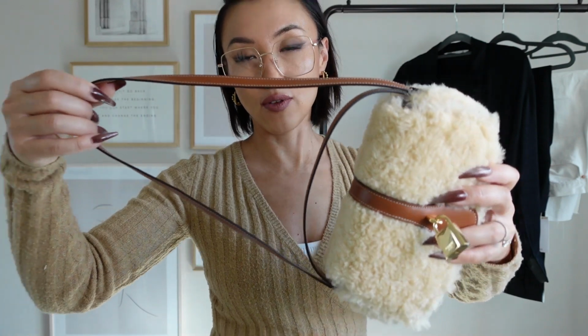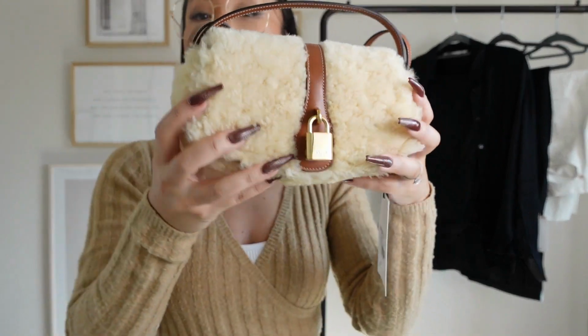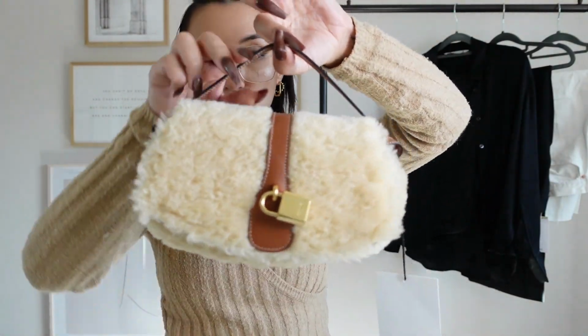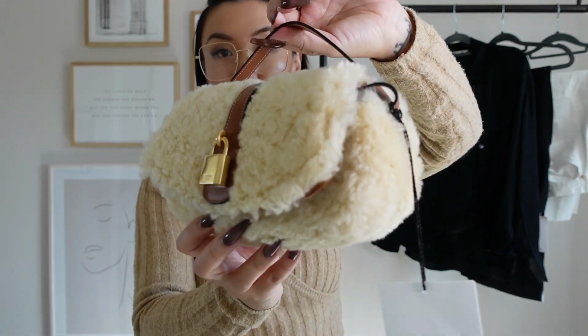The straps here on top, there's two, one of them longer, which you can use as a shoulder bag, which I love because it makes it an everyday bag that I can easily wear with casual outfits every day. And with the longer strap hidden and just the mini strap on top, it becomes a cute little clutch bag look.